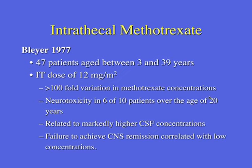Also in 1977, I'm going back a long way because these are really very fundamental papers, but these things have been known for donkey's years. Archie Blyer did a very impressive paper. He took 47 patients, and they were aged between 3 years and 39 years, so really very adult. And he gave them intrathecal doses of chemotherapy of methotrexate to 12 milligrams per meter squared. Okay, so this was dosing according to surface area.